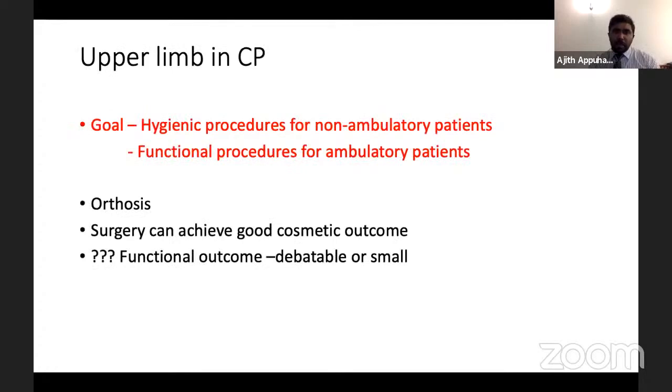Then the upper limb. In a non-ambulatory patient, our target is to get the hygiene procedures done. In an ambulatory patient, we have to get functional procedures for day-to-day activities. That also, again, we can start with orthoses and injections for muscle relaxation of the spastic muscles. Then later we go for surgery.